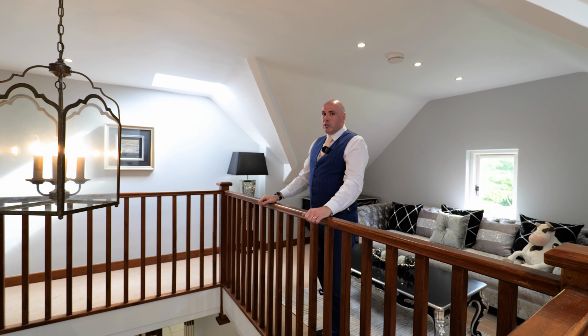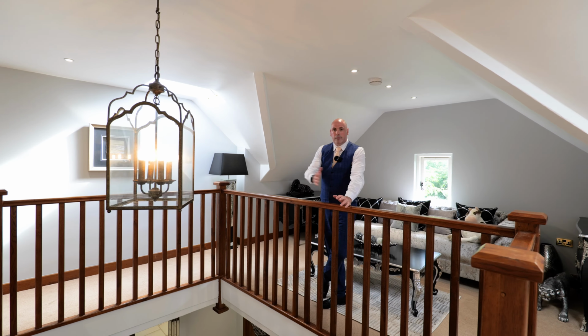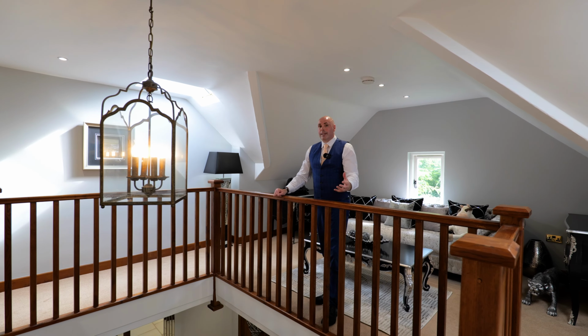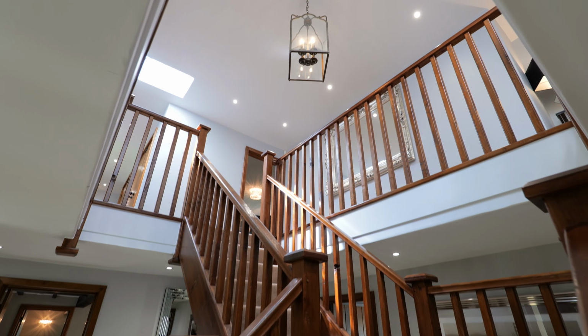Before I walk you through the layout, it's worth noting that the house has got a mood lighting setup with options to change the light to suit your mood. And also there's an intercom system in most of the rooms. So if you've got guests over, friends and family, you can talk to each other from downstairs to upstairs. It's a nice techie touch.